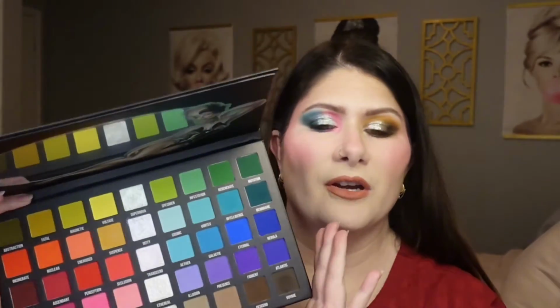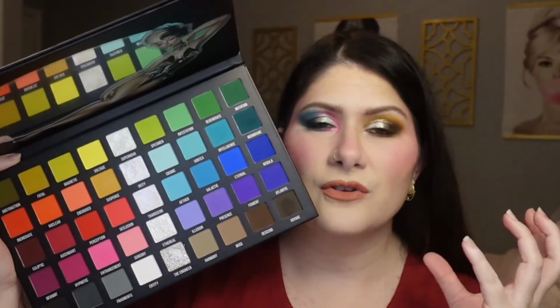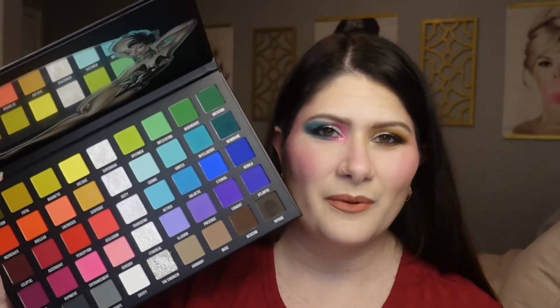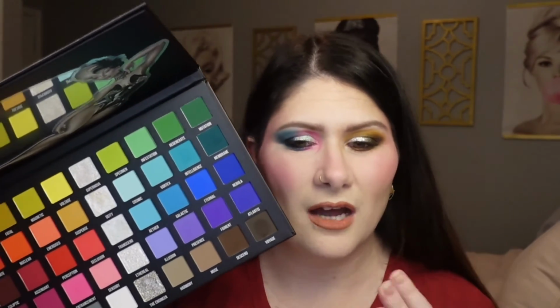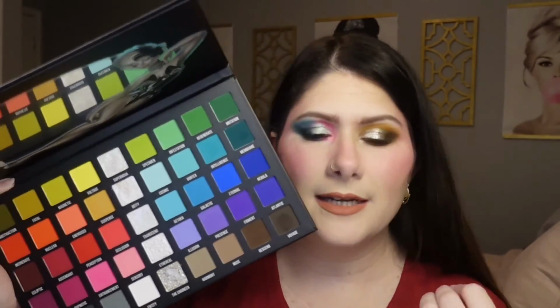And I also love the fact that we have a great big huge mirror in this palette as well. But let's go ahead and chat about the formula first. So the formula in here is the absolutely gorgeous Blend Bunny formula that we all know and love. I didn't have any issues with the mattes. I did get a little bit of fallout with some of these teal shades, but that's kind of typical with any kind of blue or teal shade. I feel like I get that a lot with those shades, but as far as pigmentation goes, they're all very pigmented. They blend out beautifully. They mesh well together. I didn't get any patching. I didn't get any skipping.